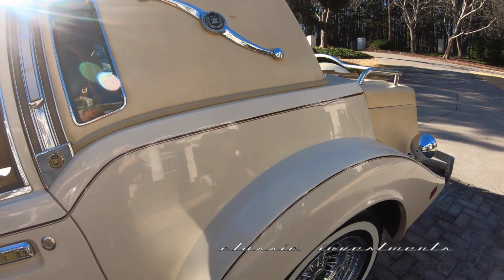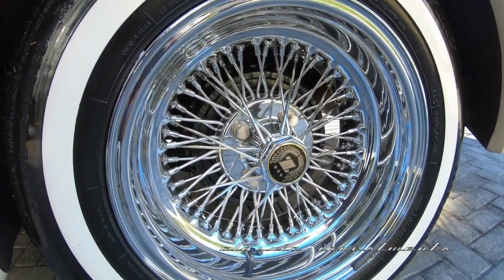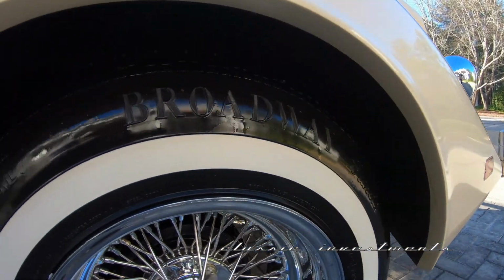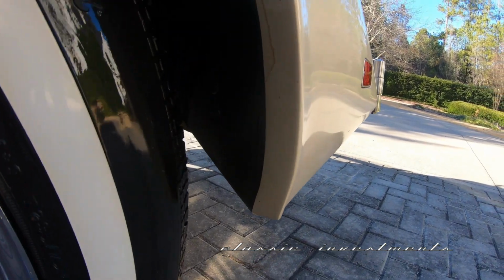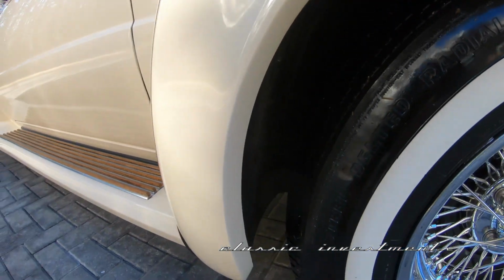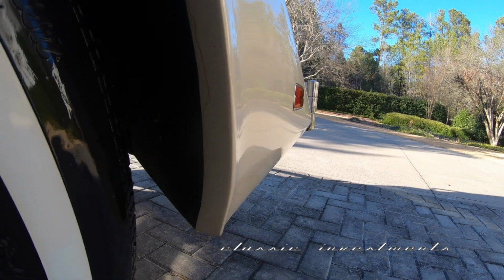Sam, you may also notice the 50-spoke wire wheels, which are absolutely beautiful. No rust or corrosion or pitting anywhere. Also an almost new set of wide whitewall radial tires that are sitting on it, which makes the handling of it so much better. Well, Norm, even the inner fenders have no rock chips at all.